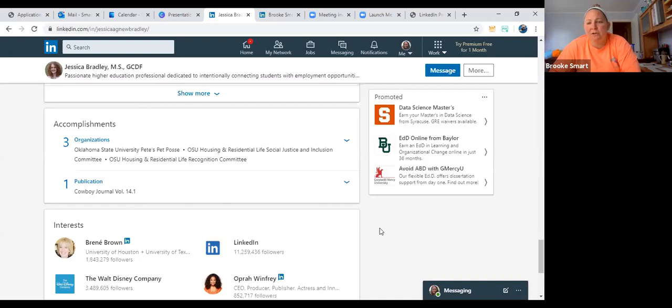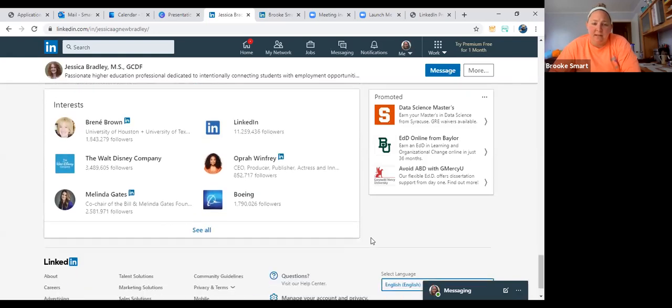So again, things that you can list out there. It's totally up to you to fill those things in. Interests, I think this is a great space. You know, she has all of these things. There's obviously more that you can look through, but those are the interests that she has noted that she is interested in. So it's customizable to you, which I think is a nice piece to it.